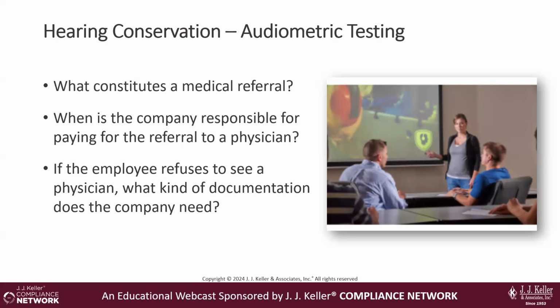When is the company responsible for paying for the referral to a physician? Now, the employer is responsible for paying for referrals that are needed to accurately determine an employee's hearing status, or if it is suspected that the provided earplugs are causing the aggravation or irritation or infection of the employee's ear canals.